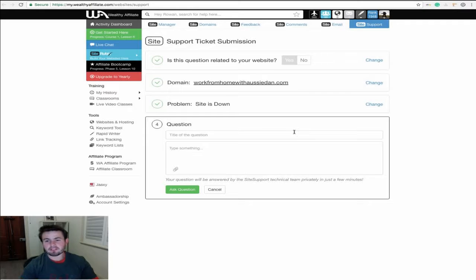And generally it takes a couple of minutes, and they'll get back to you straight away. They'll either have your site back up and running, or they'll let you know how long it's going to take. Usually they go in and just back it up from the latest backup, and it's up and running pretty much straight away.